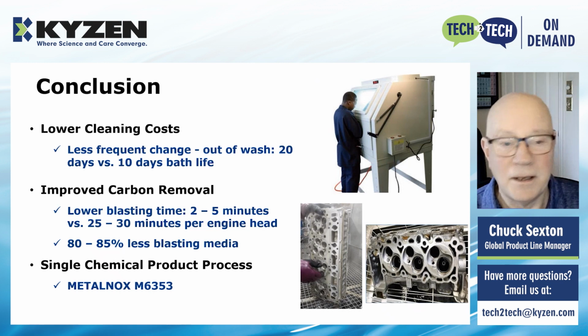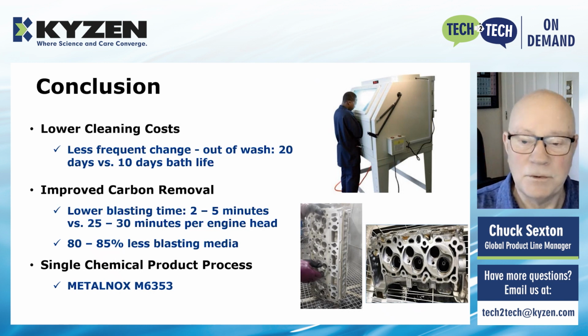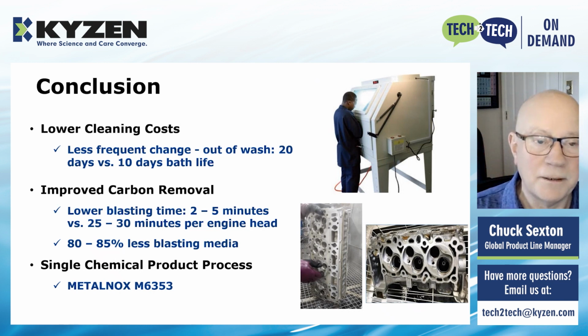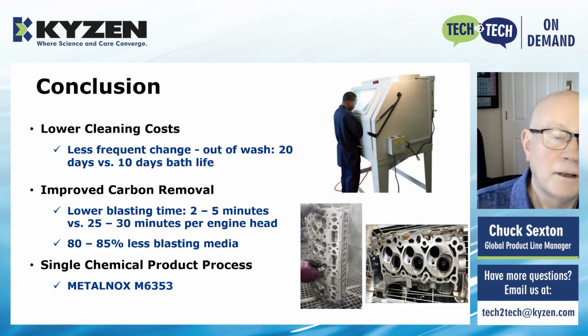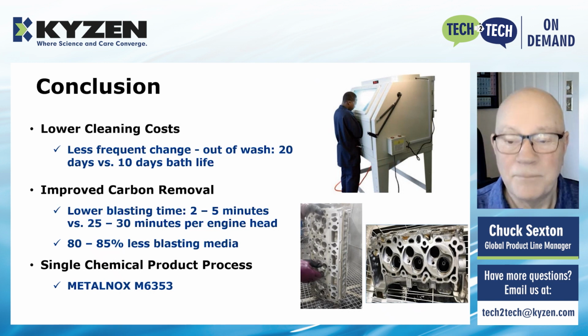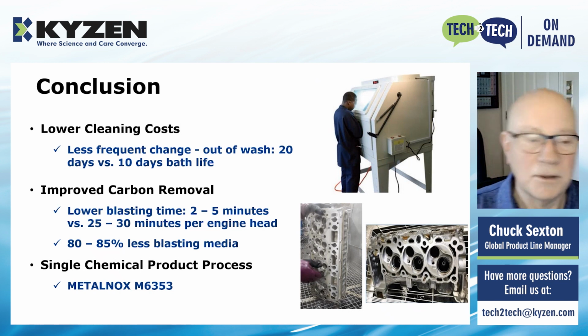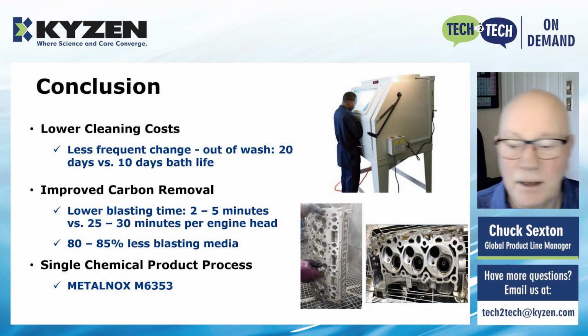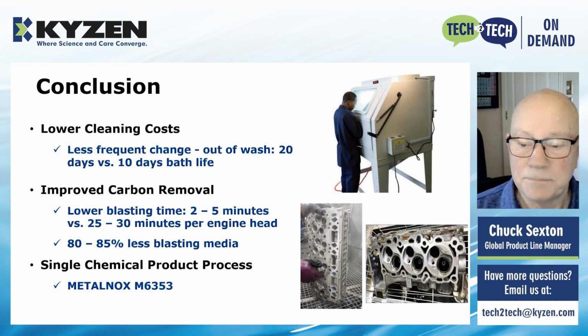I show this manual blast cabinet again because it's really sort of what's first and foremost on the minds of our customers when we talk about making an improvement: reducing the amount of time that people have to do this, reducing the amount of blasting media. We were able again to lower the average time spent per engine hit from 25 to 30 minutes to 2 to 5 minutes, and 80 to 85% less blasting media.